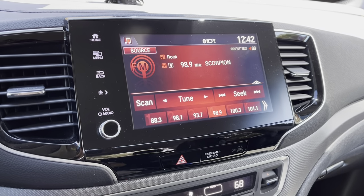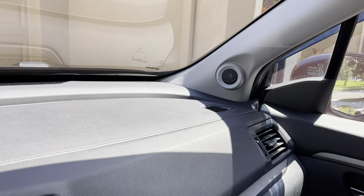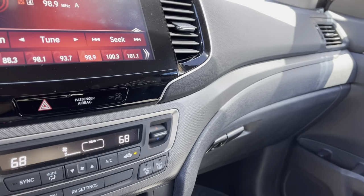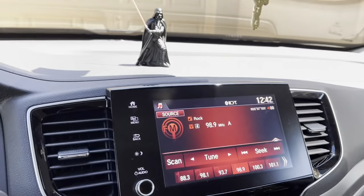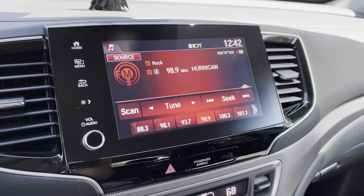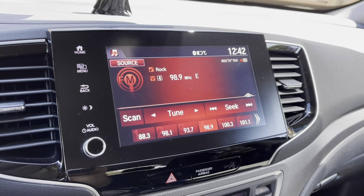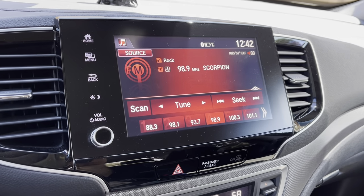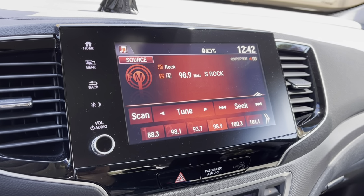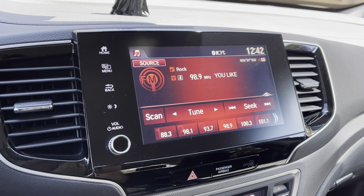Does it sound good? It's decent. I mean, you have your little tweeters. You got the four speakers, two in the front, two in the back. And you also get a subwoofer that's in the back. Is it great? No, not really. But it gives you that extra little bass to enjoy the different types of music that you would be into.